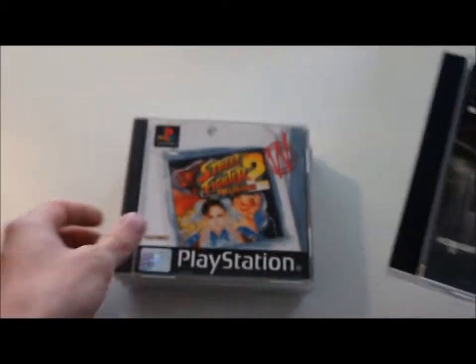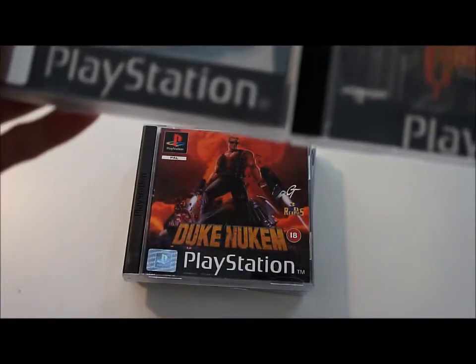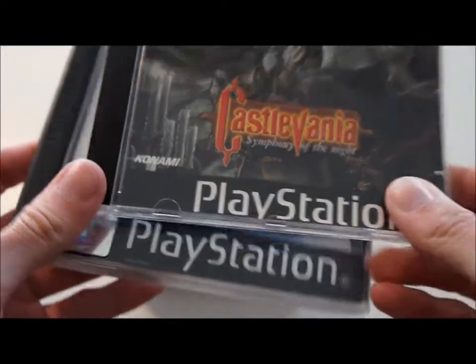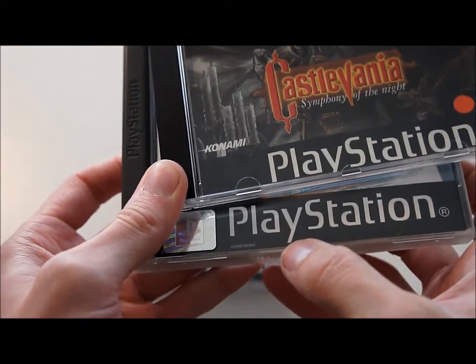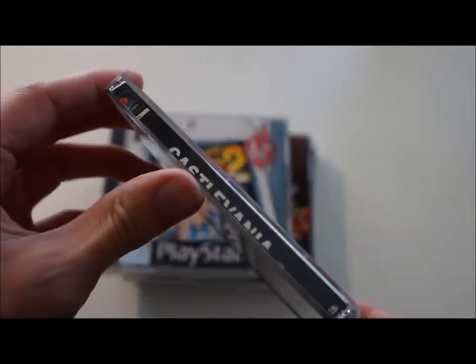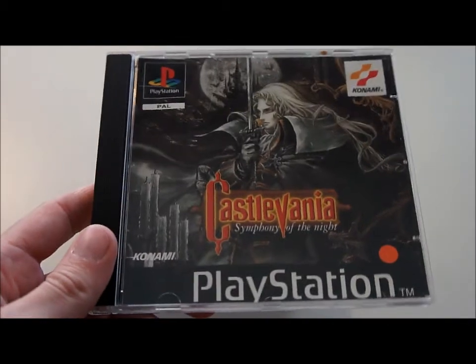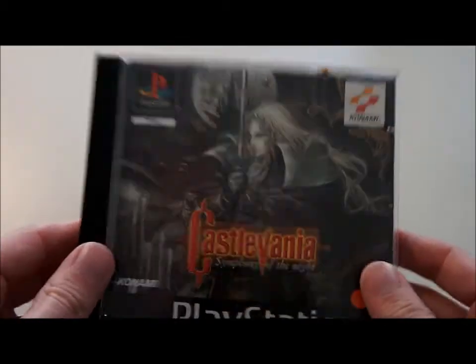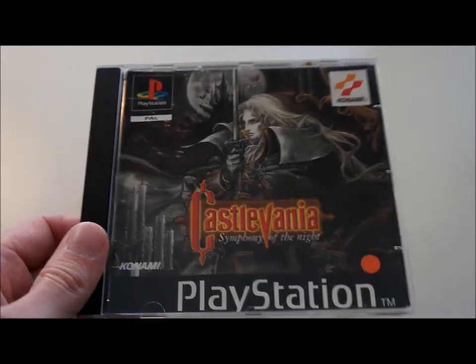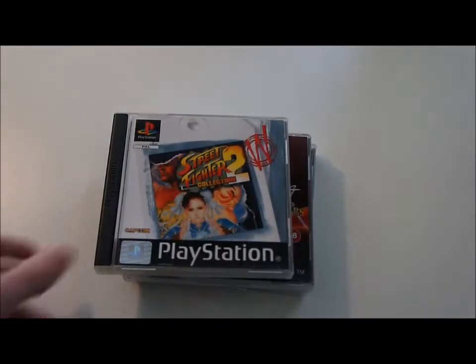As you can see, for comparison, you see the border got cut. See the PlayStation, the Y is much longer here, so this got cut to fit a CD, normal CD case. Then the back also got cut. Yeah, well, I picked this up cheap, and it's a nice copy for someone who doesn't want to pay a lot and still wants to play the original game. But seeing this really hurts my collecting heart.